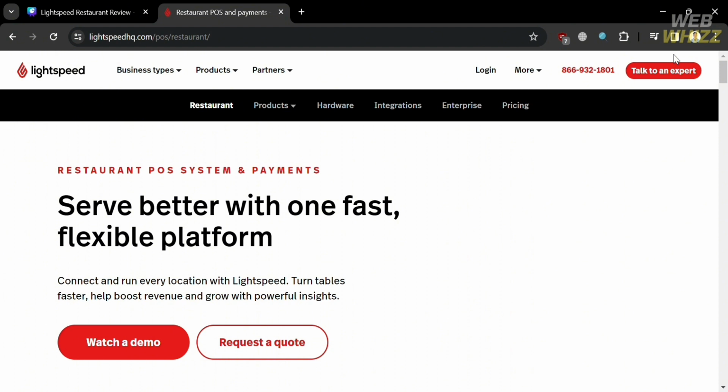And aside from that, the system is highly customizable and can be tailored to the unique needs of different types of restaurants, from fine dining establishments to quick service cafes. Lightspeed Restaurant POS aims to provide restaurants with the technology they need to increase efficiency, improve customer service, and drive growth. And aside from that, Lightspeed Restaurant reporting and analytics capabilities provide valuable insight into sales trends, inventory levels, and employee performance, empowering restaurant owners to make informed decisions and optimize their operations for success.